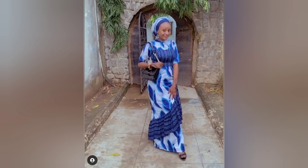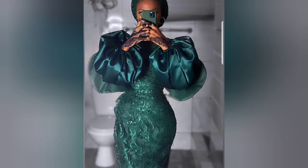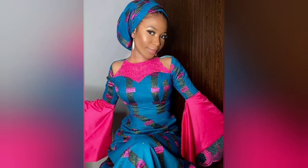Kings and queens, this particular video is well loaded with Ankara styles, both Asoebi styles. So just stay tuned, guys. Look at this beautiful Asoebi style. It's so beautiful. I love this sleeve. So just stay tuned for more beautiful styles like this.